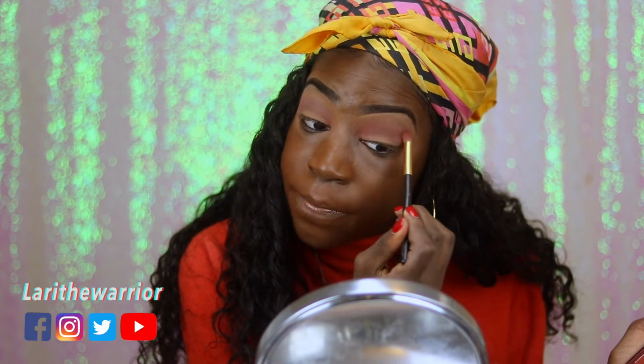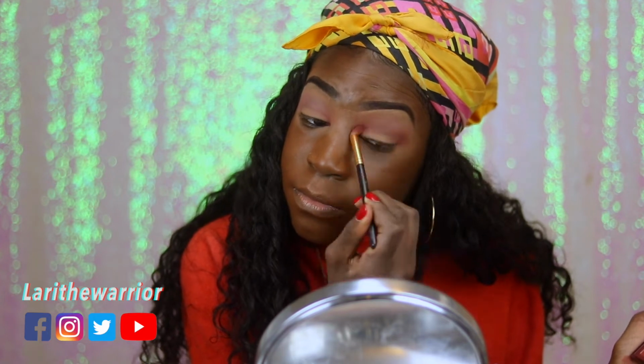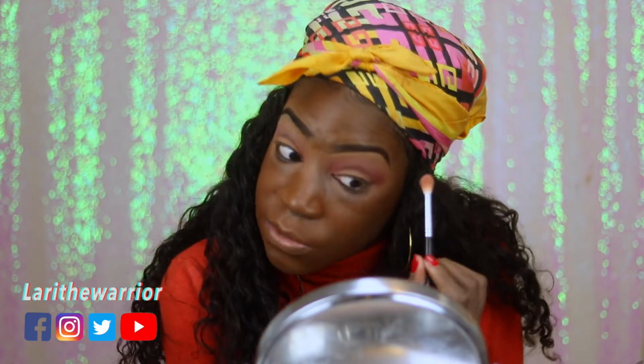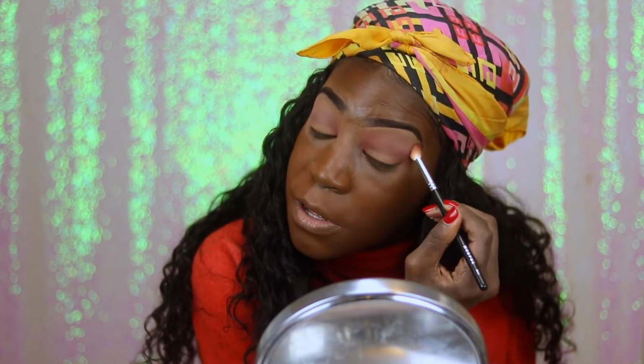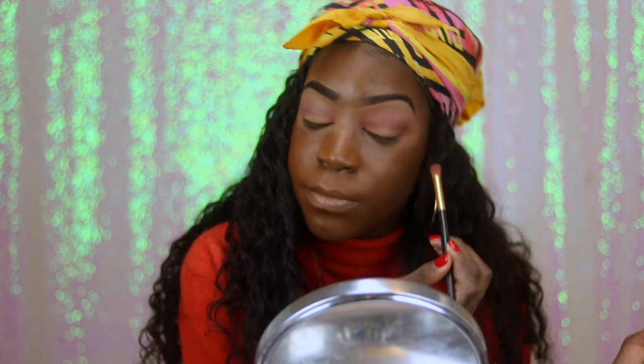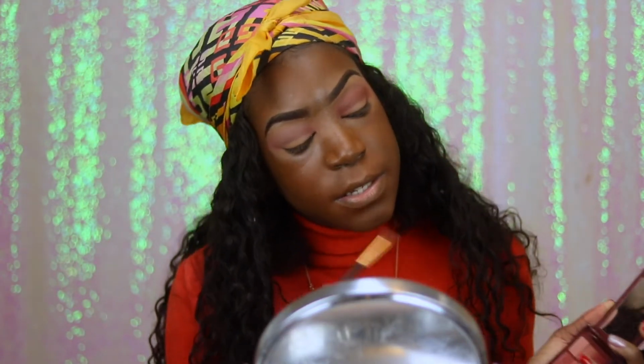I'm going to be cutting the crease, so I really want to emphasize this color. Look in the mirror, look at your face. I really like it, but it's sort of harsh right here, so I'm just going to use the other brush just to make sure there's no harsh lines. I'll be tapping that color in a little bit more and then brushing it, tapping it at the same time. I'll be doing the same thing on the other side.